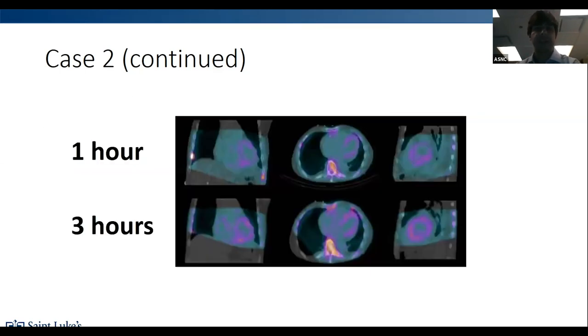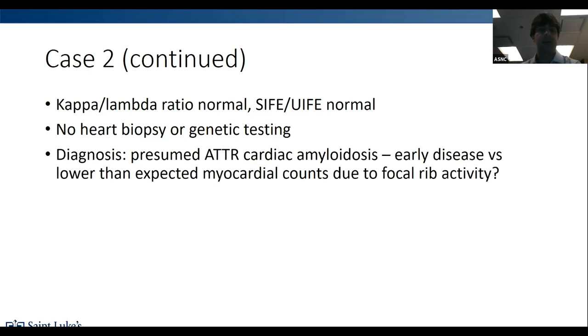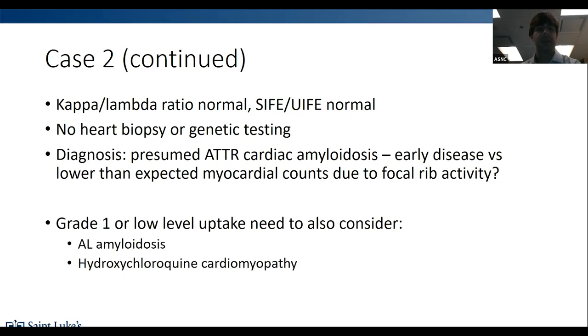But when you see this and it's less than the rib or kind of borderline, you do want to obviously think about other things, like specifically AL amyloidosis, more in the front of your mind. And here, we made sure to check the kappa lambda ratio. Obviously, that was normal. The immunofixations were normal. This patient ended up not having a further workup of this and got sick with another illness, and ended up passing away. That was kind of unrelated to this, but we presume that this is ATTR cardiac amyloid, either earlier type disease or lower than expected myocardial counts because of all the focal rib uptake.